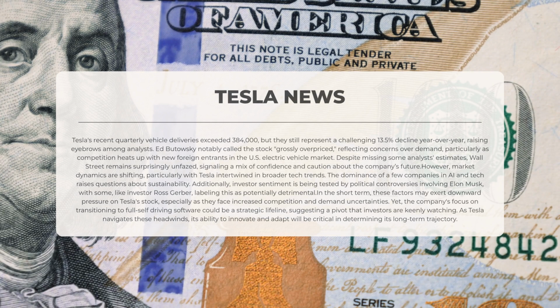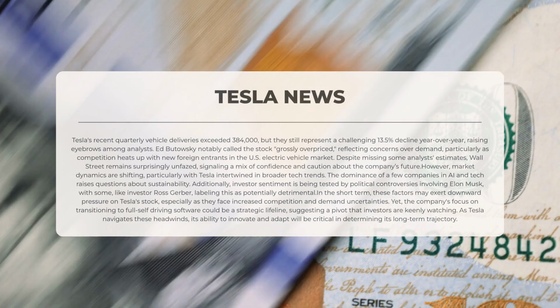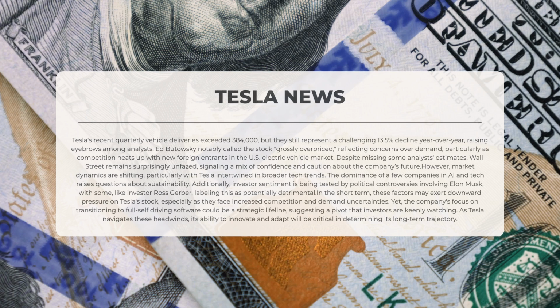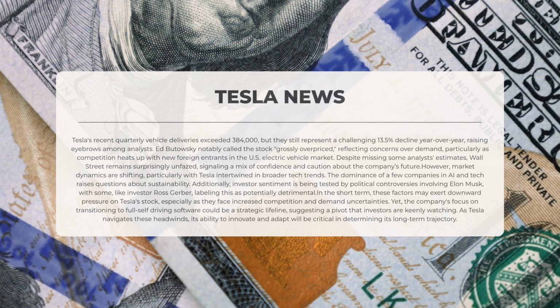Despite missing some analysts' estimates, Wall Street remains surprisingly unfazed, signaling a mix of confidence and caution about the company's future. However, market dynamics are shifting, particularly with Tesla intertwined in broader technology trends. The dominance of a few companies in artificial intelligence and technology raises questions about sustainability. Additionally, investor sentiment is being tested by political controversies involving Elon Musk, with some, like investor Ross Gerber, labeling this as potentially detrimental. In the short term, these factors may exert downward pressure on Tesla's stock, especially as they face increased competition and uncertainties in demand.